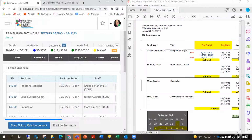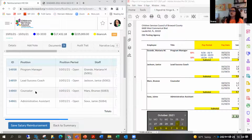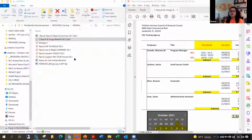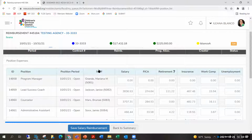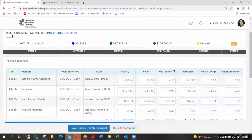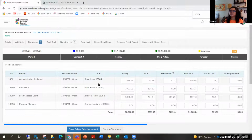What if you click by SAMIS position? Yeah, in SAMIS, you can sort it. Yes, that's another thing, you guys. You know that you can click on these position titles, but the second that you either hit the detail button or back to summary, it unsorts it again. But yes, there are some efficiencies in SAMIS.